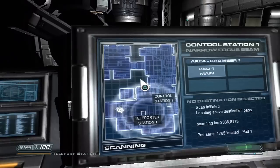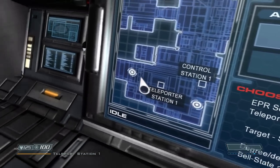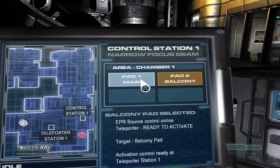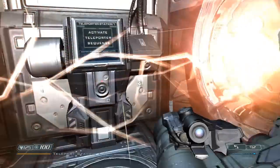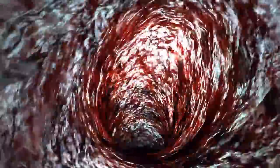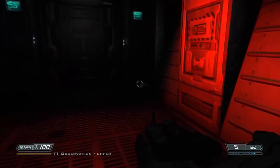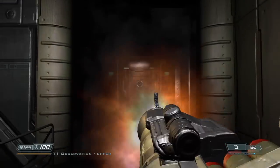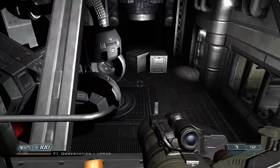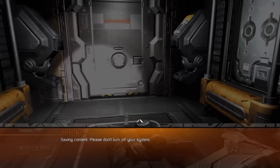Please select teleport destination. I don't know. Pad 2 selected. Screw you. Ain't payback, bitch. We're just above where I've just teleported from there. Must be.